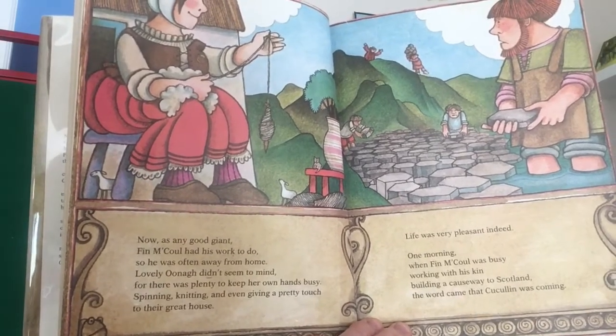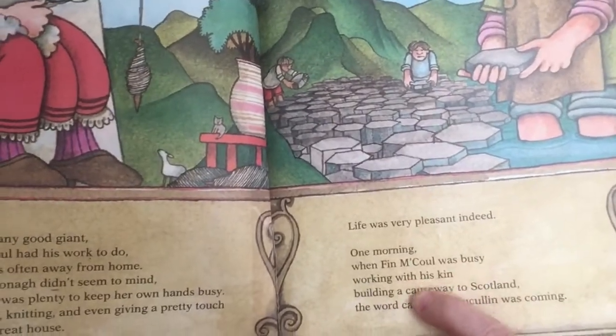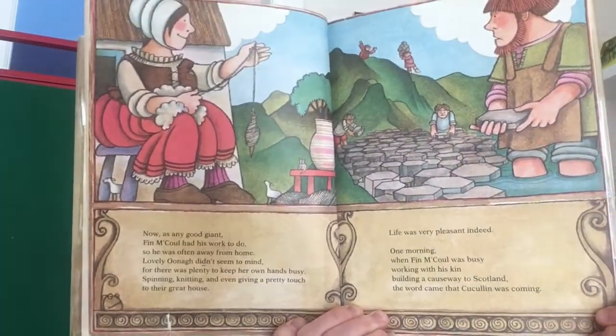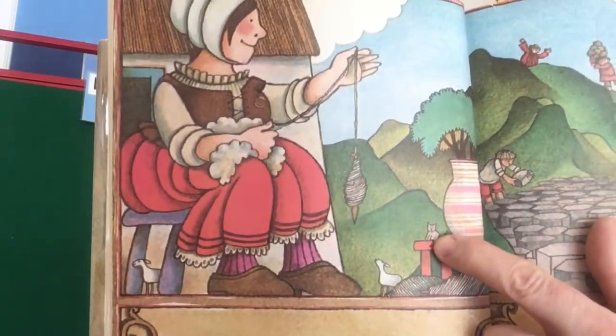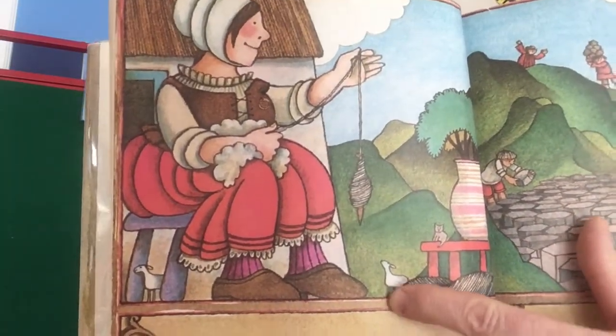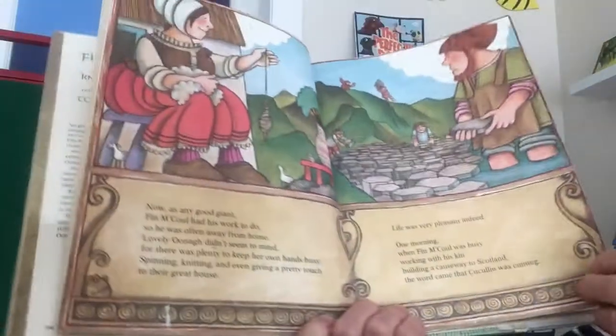So the word kin means family, so he's working with his family, and causeway is kind of like a bridge. And look, it's so cute in this picture. Look at the real animals. Look how tiny the cat and the goats are compared to the giants. Isn't that cute? Okay, so who's Cuchulainn? Let's find out.